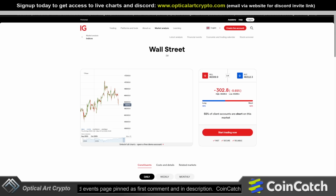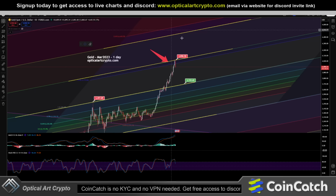You can see the Dow is down 303 points, or it's down 300 points, guys. So the markets are down. Gold is down. It'll be interesting to see how far gold drops. I will be updating a fib channel to this section so we have more targets to scalp. But again, your strongest support down below is around 3,725.